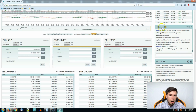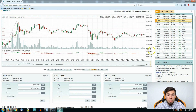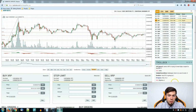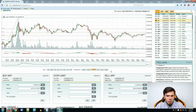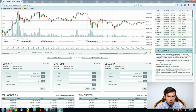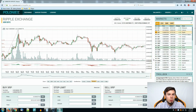Here we have the troll box, which is a chat area that I'm not really suggesting you to use, guys. In my opinion, it's a waste of time, and all those ideas and things that usually appear there, you have no verification of the person writing them, and you should not bother with anything that's written there, right? So notices are very important, but the troll box is nothing good, in my opinion, for someone that wants to use their time in a profitable way.